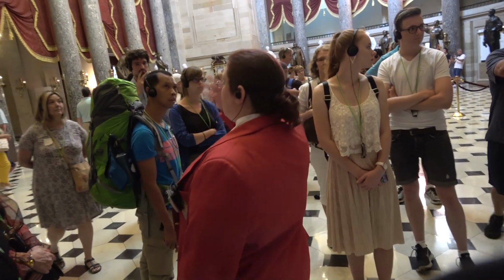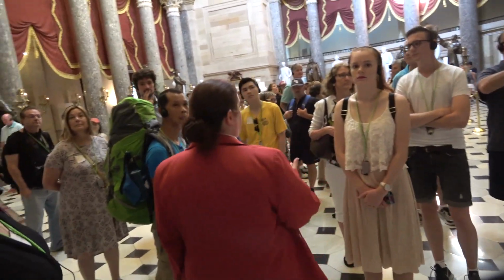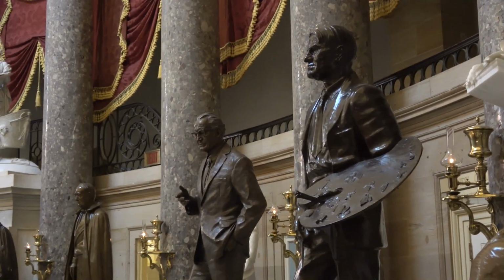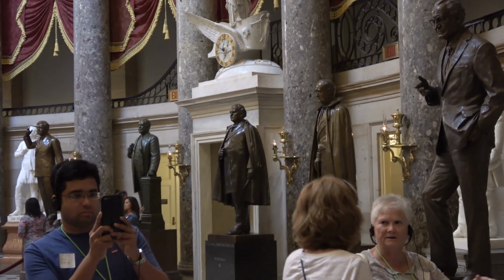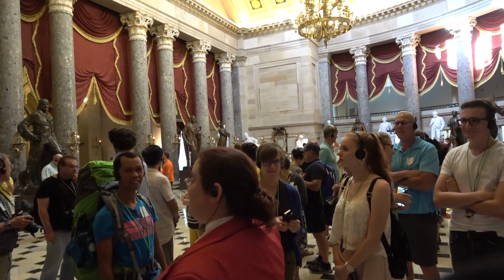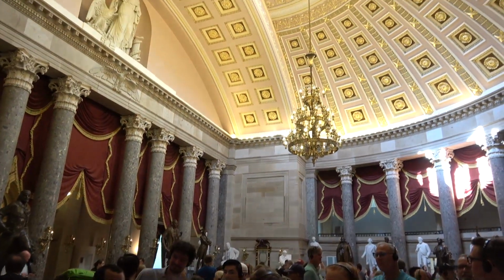Now, as I said before, the last rule that Congress passes that has to do with the collection is passed in 2000. It allows the states to change their statues out. So far, 7 states have changed out their statues, so we have 3 newer statues in this room. Now, my question to you is, can you guess one of those statues? Thomas Edison, exactly. So Thomas Edison is Ohio's newest state statue. He's also the newest statue in the collection. He was brought in September of 2016.